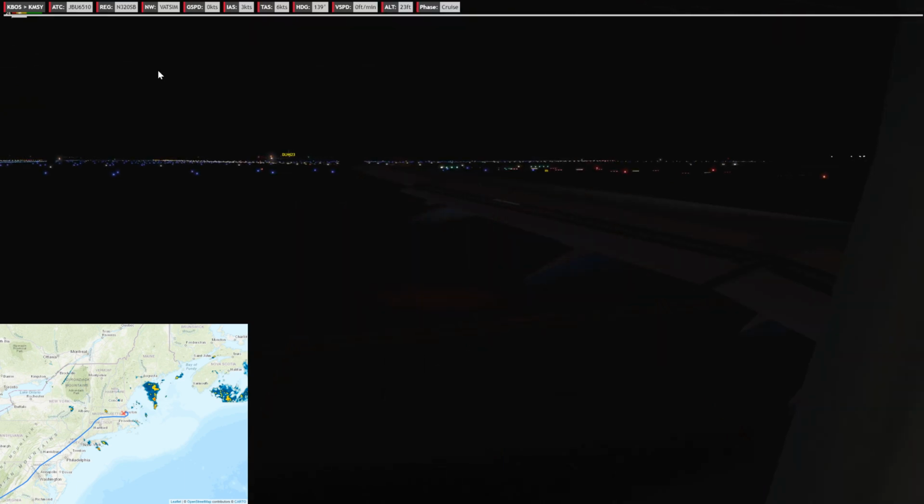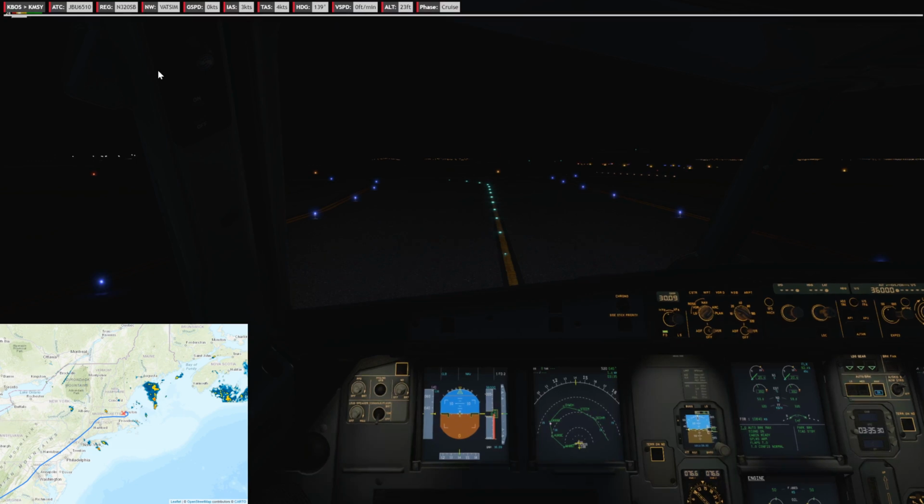Waiting for the A320. JetBlue 6510, about 90 more seconds here for wake turbulence behind the departing A330. Runway 4 right, line up and wait, and again, caution, wake turbulence. We'll wait 90 seconds because of wake turbulence and line up and wait runway 04 right, JetBlue 6510. Alright, start the chrono.